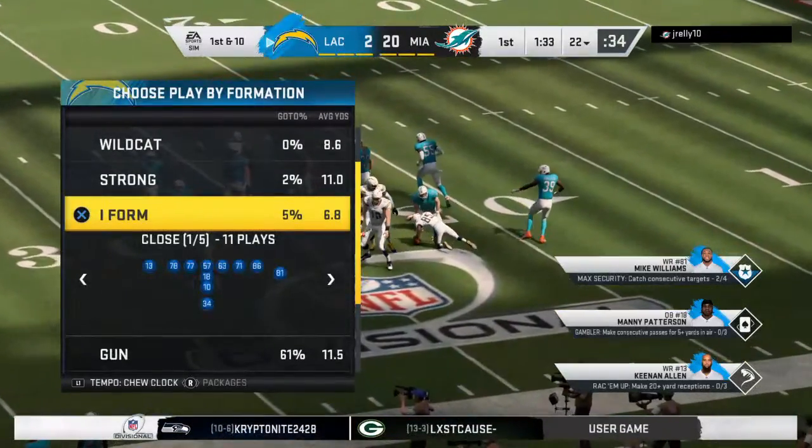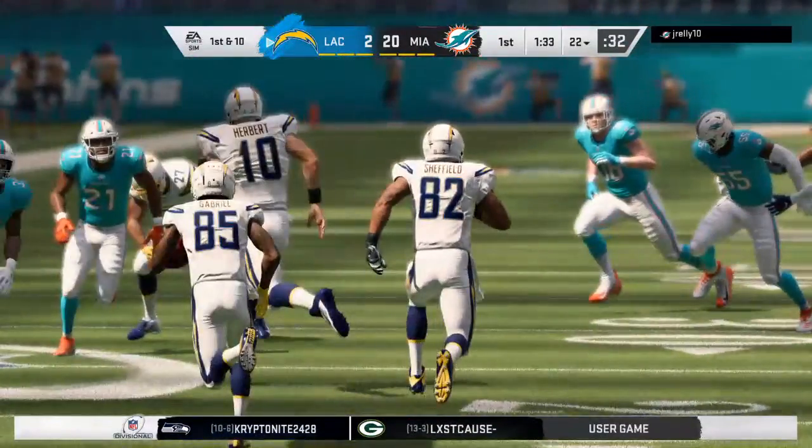Wait, what? Oh, we do your ass up real good.